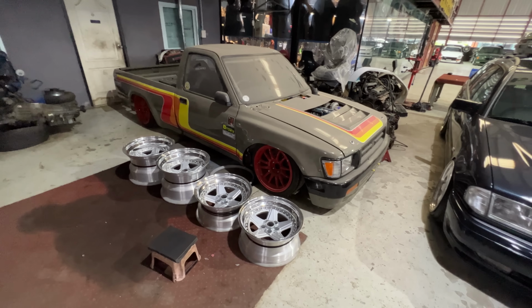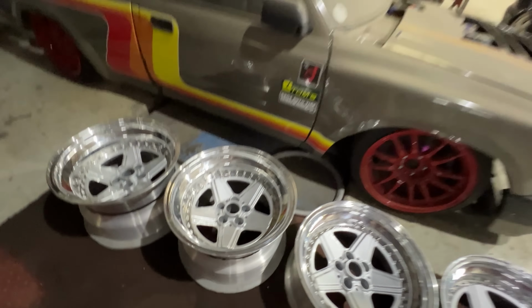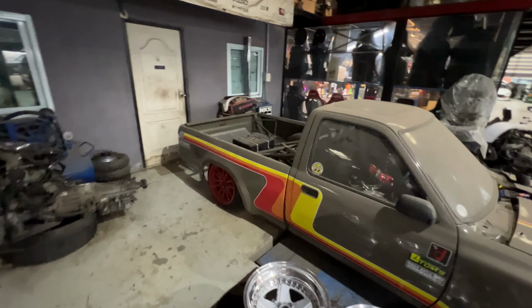Those wheels are not for the Hilux, but those wheels are sick, whatever they're going on. Look at those wheels. The reason this thing is so incredibly special to me is I shot this car for Super Street magazine like 5-6 years ago. Super long time ago. I shot this for a feature for Super Street magazine. It was one of the first cars in Thailand that I ever photographed. And it's a very cool car, or truck.